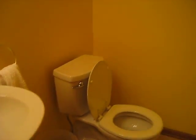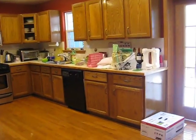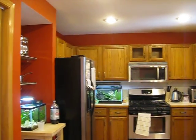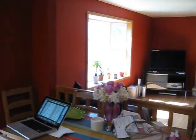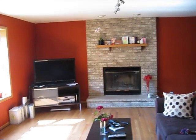We redid this entire bathroom, trying to make it look very old-fashioned, simple. I don't think I even took you guys in this bathroom on the last tour. It was pretty nasty. Please excuse the mess. I had a busy day today. Here's our kitchen. And our little table. Here's our family room.